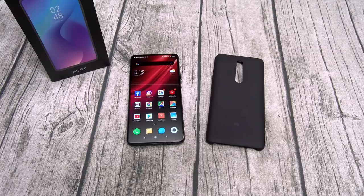Maybe the Google Pixel, that's one of the exceptions, but pretty much if you want a dope camera, you're gonna have to spend some more money. And that's pretty much it. That's all I can really complain about. But for $340, let's just say it one more time, the price is right.